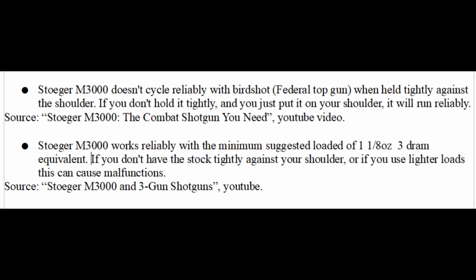I also want to mention that I like the M3000's design over others like the Mossberg 940 because it allows a shorter length of pull. This is because the action spring is located under the handguard instead of inside the stock, like it is with other guns such as the Benelli M2 or the Mossberg 930.